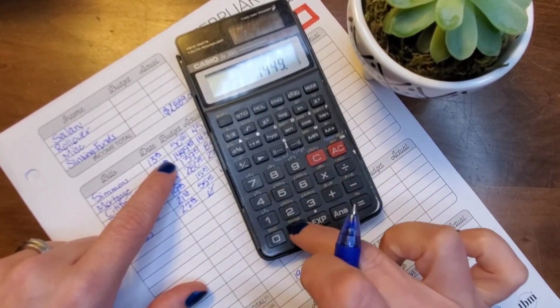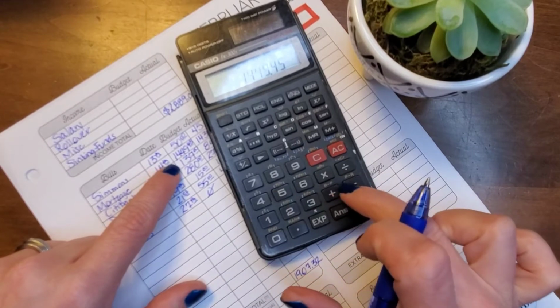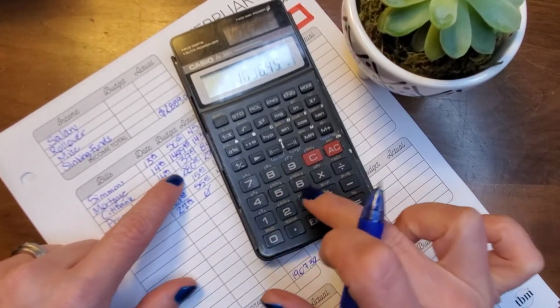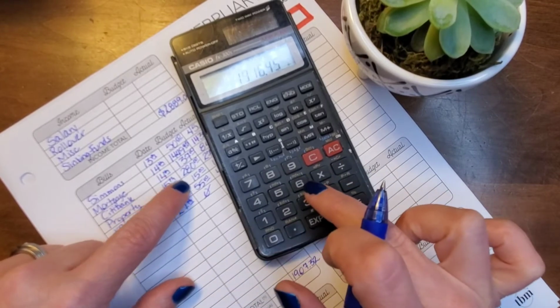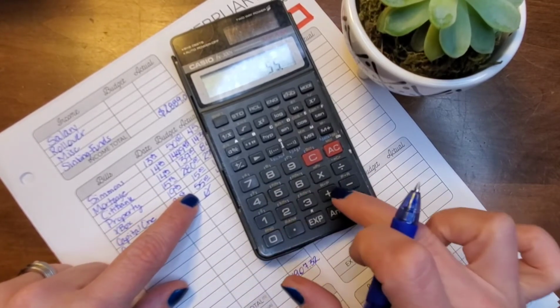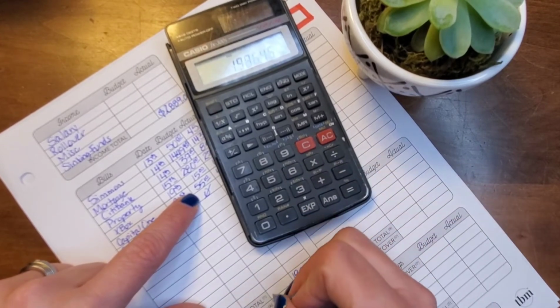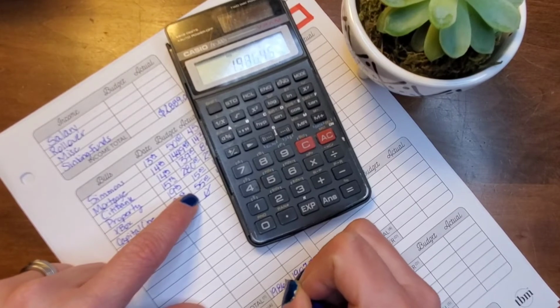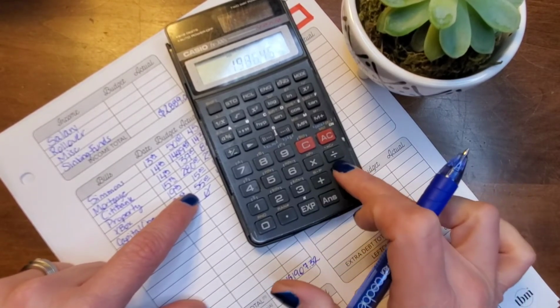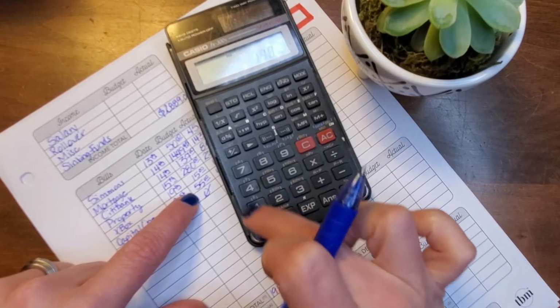I know we're going to come in under it, even with having that little extra bill that we hadn't planned on, because several of the minimums were lower. And don't worry, you guys, even though my snowball card was less, I will be applying more to his snowball. So we had $1,986.45. So let's see, what is the difference?